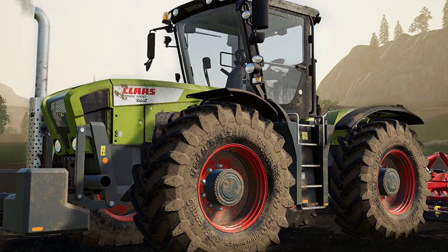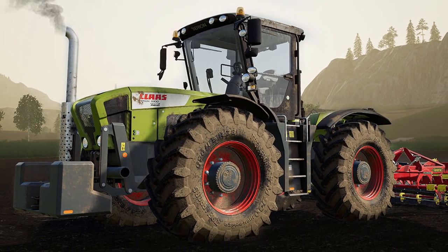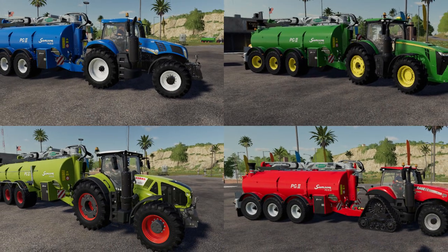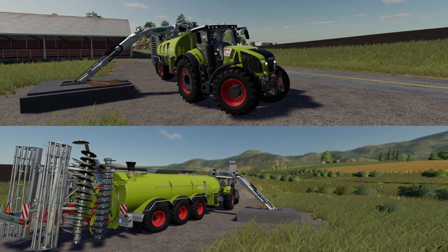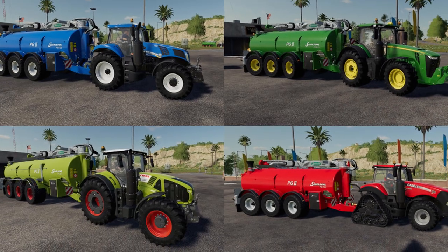The next one, the class is Arion 3000. What did this change on this one? Physics improvement, new camera position, and minor bugs fixes on that one. Then the next one, the Samsung Slurry Pack. What did this change on this one? Steering of the intake pipe revised and field fill trigger error on the PG235M profile when configuring the intake pipe on that one.